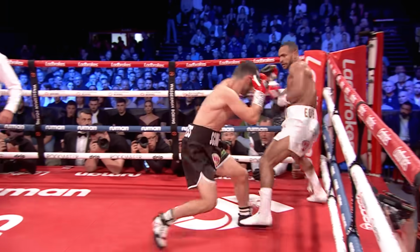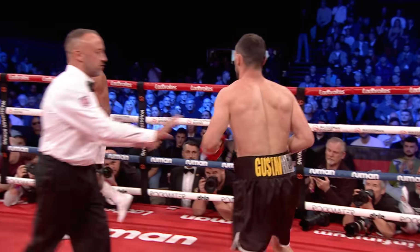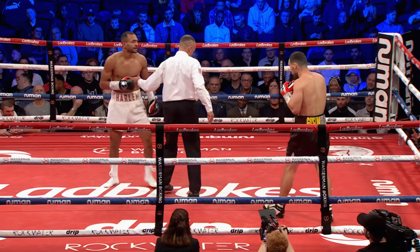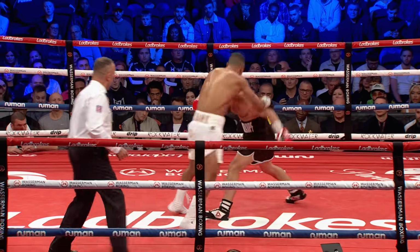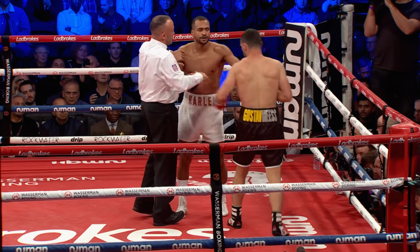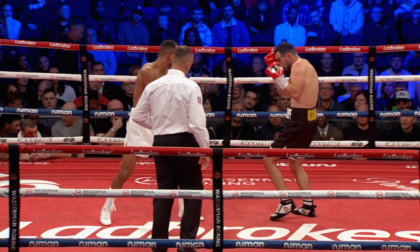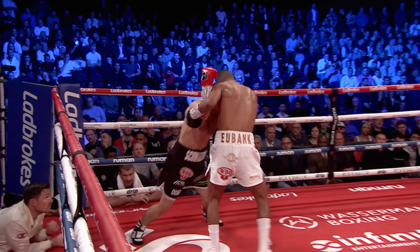Schwarzkopf, though, not been hurt, not been down, not been stopped, wrestled to the floor there. As tough as they come. That's good work there from Eubank. Jab upstairs, right hand down below, just bending the knees. Final minute of what has been a really good opening round, and a right hand there from Schwarzkopf.